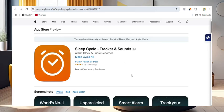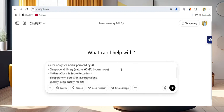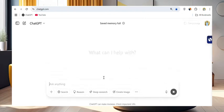To build it, we will use a no code developer, an AI developer. First, we need to go to ChatGPT and ask it to give us a prompt. This is the prompt that I gave ChatGPT: give me a list of innovative user-loved features. I asked ChatGPT for features of this sleep tracking app to rebuild it. I highlighted these features like sleep sound library, alarm clock, sleep better and weekly sleep, integration, and a subscription system like monthly and yearly. So let us click here and ChatGPT will create our features.